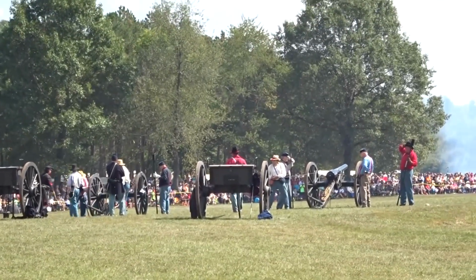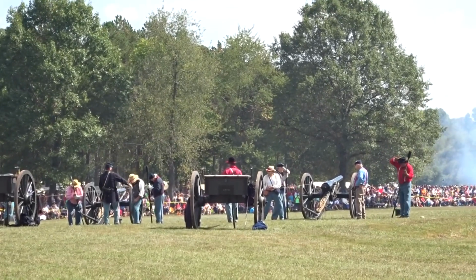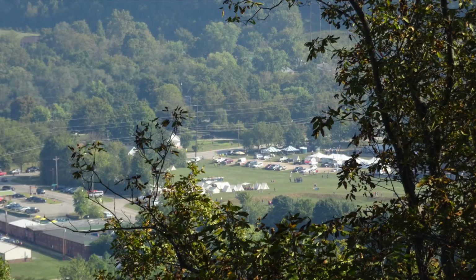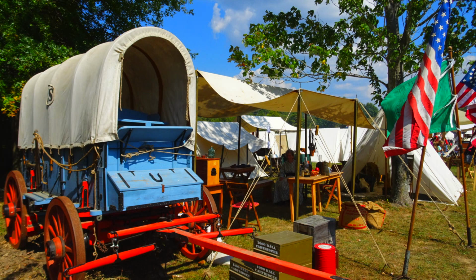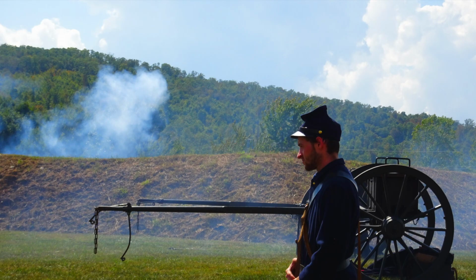The Battle of Pilot Knob occurred in September of 1864. An army of 12,000 Confederate soldiers, led by Major General Sterling Price, aimed to take Fort Davidson on their way to St. Louis. The fort was garrisoned by 1,500 Union soldiers and led by Brigadier General Thomas Ewing, Jr. Price's objective was to take the fort, gain supplies, and then move north, disrupt Union troops, and ultimately take St. Louis if possible.